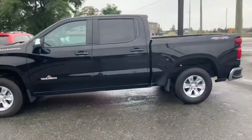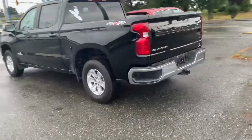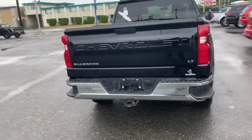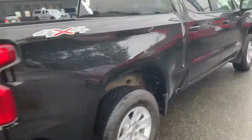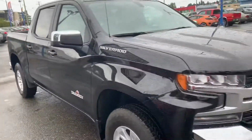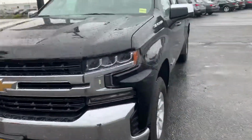This is a 2020 Silverado, folks. True North. It's quite the truck. It's like new. It's unreal. Look at that. Ooh, just look at those contours, those lines throughout the truck. It just looks sharp. Are you kidding me? Love these trucks, man. They get me so excited.